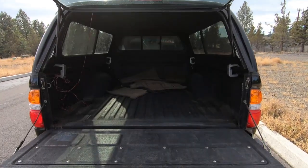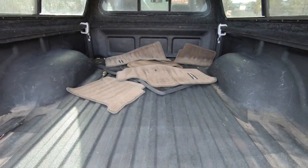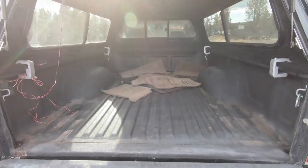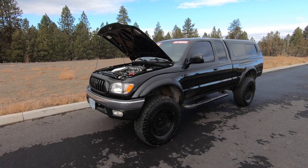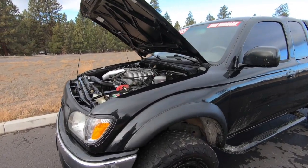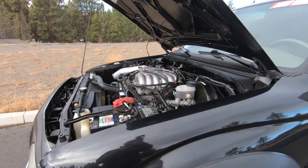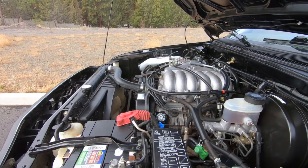Not much else to see at the rear here either, but it's got a 6-foot bed in this extended cab configuration. On the double cab models, you're going to see that it's got a shorter 5-foot bed. The first generation Tacoma was available in either a rear-wheel drive pre-runner configuration or 4-wheel drive, and was offered with 3 different engine options. The base engine was a 2.4-liter 4-cylinder with 142 horsepower and 160 pound-feet of torque.